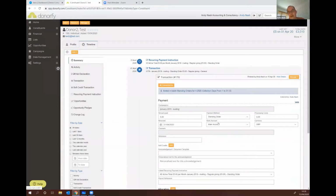And just to go back to Laura's question about what happens if nothing is selected, if, for example, I didn't select a bank account here, it will map to those defaults on that default mapping screen. So if there's no bank account selected, it'll go to the one that I've put in the default.